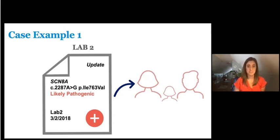Ella's results in care weren't impacted by her family taking the time to share her results, but ultimately them sharing enabled another family to get clear genetic results.